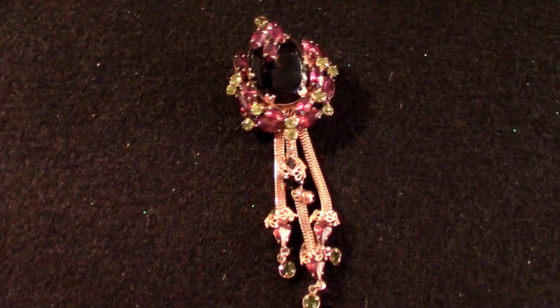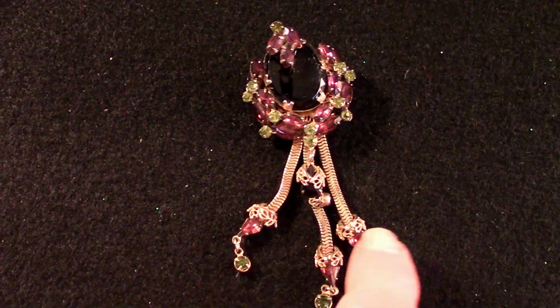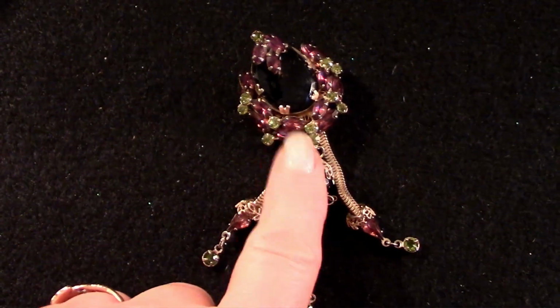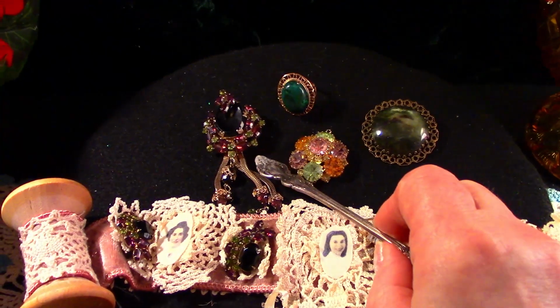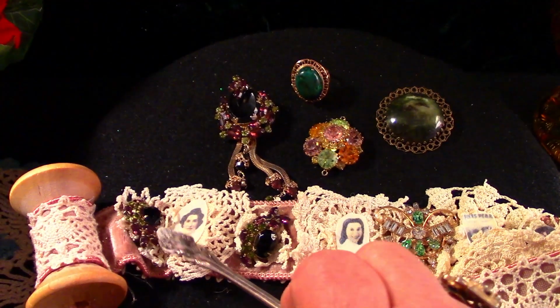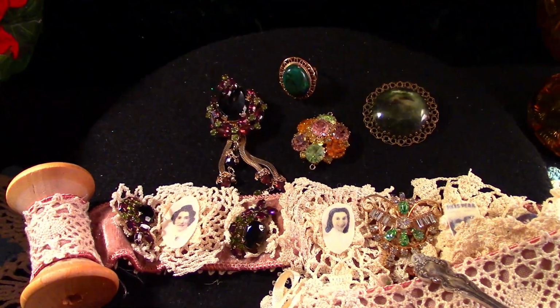Now this brooch belonged to my grandmother. It is from the 30s. I think it's absolutely lovely. It does come with a set of earrings. And there they are. They are clipback earrings. I'm going to have them made into pierced earrings one of these days. But for the time being, they'll be nice and safe on this little scrapbooking spool.